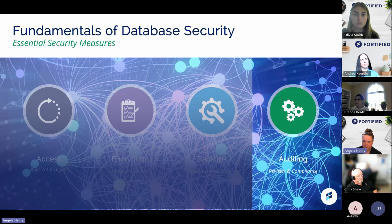Then there's auditing. Now, most people think that if you're not in a heavily regulated industry like finance or healthcare, that you don't really need to worry about auditing. Well, I'm here to tell you that's not true. And I realize that auditing has some negative connotations. I'm going to thank the IRS for that one because nobody wants to be audited by the IRS. But really, auditing can provide some preventative measure out there.